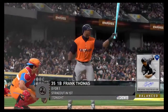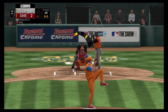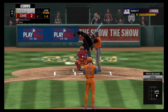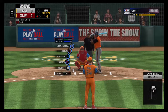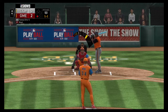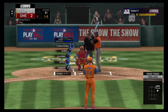Stepping in and ready for another shot, Frank Thomas. He was a strikeout victim in his first try. Yeah, he's got to put that one behind him, especially with runners in scoring position. Those punch outs will stick with you a little longer. 1 ball, no strikes to count. Now the 1-0 is swung on and missed, and that's strike 1. One and 2 to Frank Thomas. 1 out, nobody on.